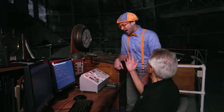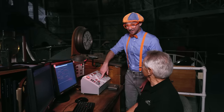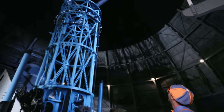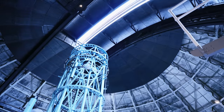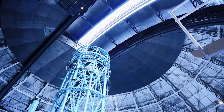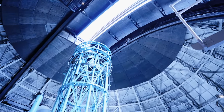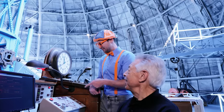Sure, let's open up the dome first. Cool. Would you push that button, please? This button? Yes. All right, here we go. Whoa. What do you think? That was really cool. Thanks for letting me do that.